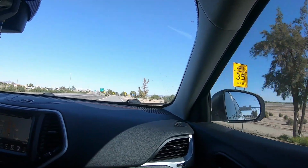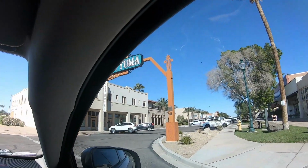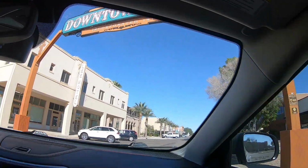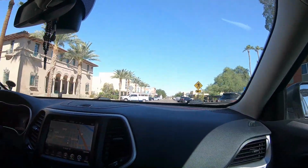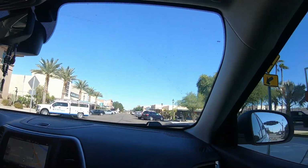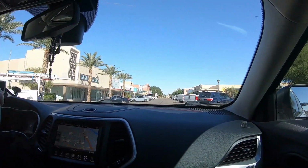In 1,000 feet at the traffic circle, take the... Have this ready. Okay, we're going to downtown Yuma. I can't get the look of it. There you go. This is downtown Yuma. Reminds me of streets in the Tri-Cities in Richland.